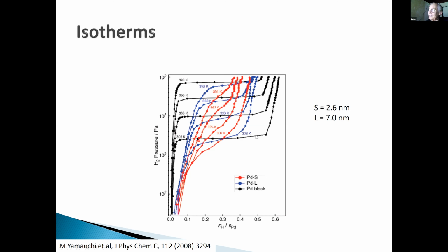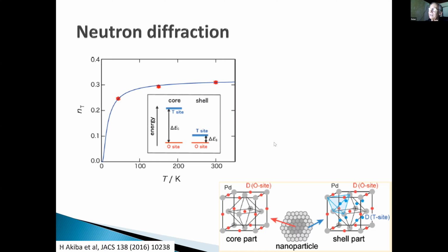So what's going on with nano PD? Bulk PD loads something like this, nano PD loads something like that. In various experiments, people have made interesting observations that are relevant. In this case, Iwamura reports neutron diffraction, which is sensitive to tetrahedral occupation of deuterium. And basically, as they raise the temperature, in their nanoparticles, they're staying like this.